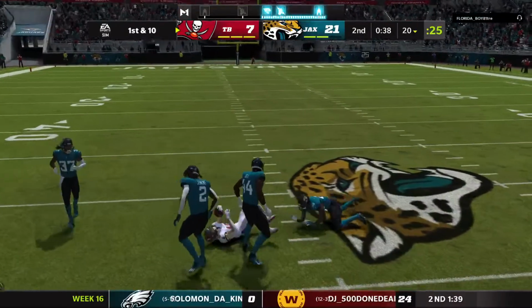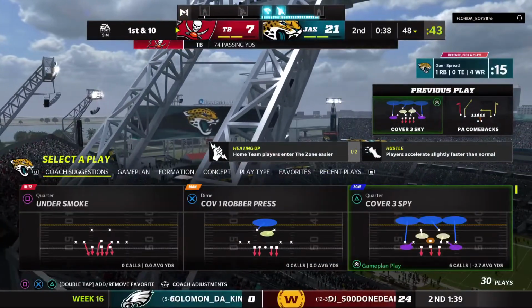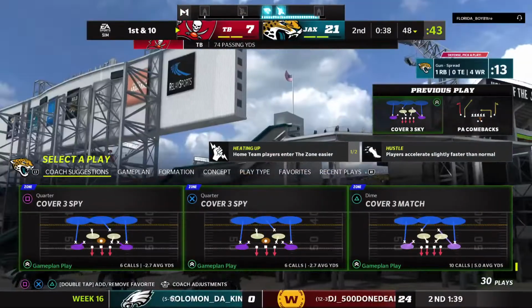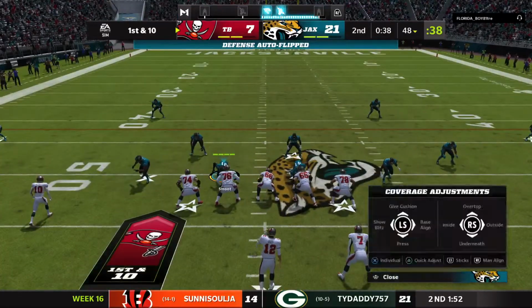He's able to find Miller. Now the Bucs going to use the first of their timeouts as they stop it here with just under 40 ticks to go in this first half. So one play, and they're already just shy of midfield.